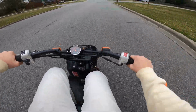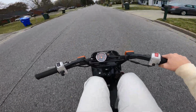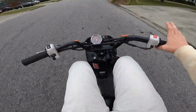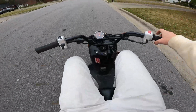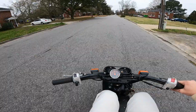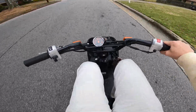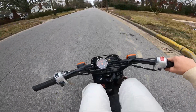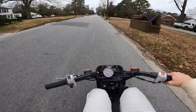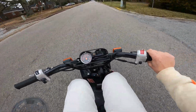But it's definitely a fun little machine. I originally bought it to get to class on, and then all this junk happened and everything kind of went online, so I never really used it like I thought I would. And I actually never even got a plate for it. It's kind of riding legal right now, but I'm just staying around the neighborhood. But it's a fun little comfortable machine.